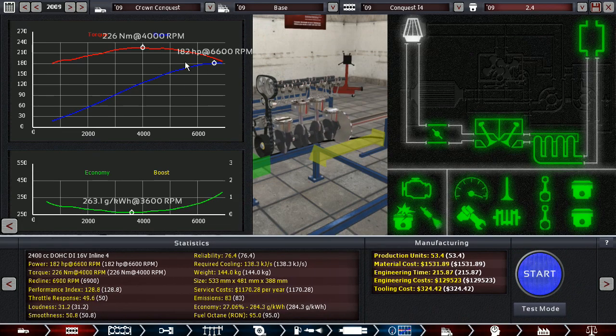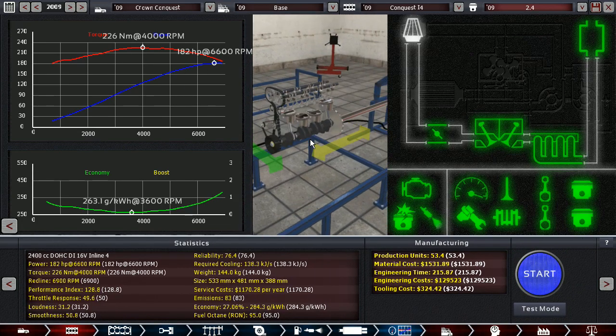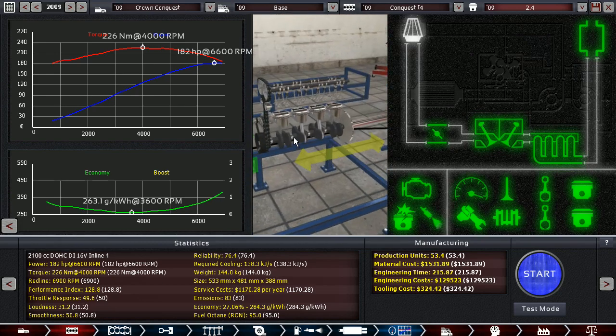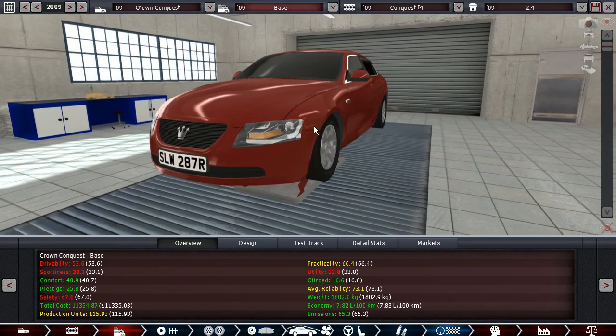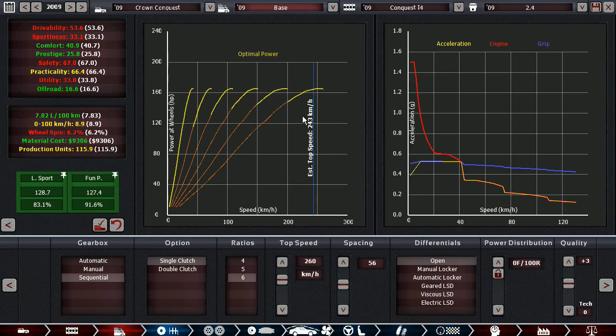So overall 182 horsepower, 226 newton meters. Solid stats for a baseline engine. Maybe a little bit on the weaker side for a car this big and this heavy, but we'll see. It's a sequential 6-speed gearbox with single clutch, no double clutch. Double clutch gearboxes weren't really that popular yet in 2009. They gained a lot of popularity later, but the top speed is geared to 260. It is estimated to be 243, so we have a little bit of overdrive.